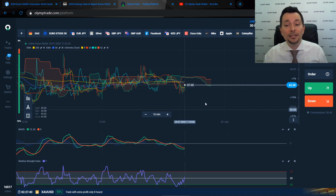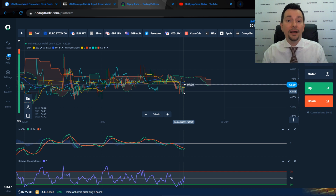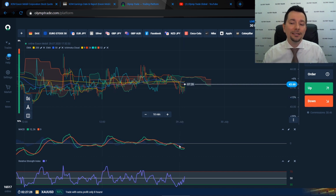And what do we see here? Well, we're dropping down, but we haven't broken the lows of last week. So despite us being bearish on the stock in general, our indicators are showing us that, hey, watch out, we might be close to a turnaround. So this may be either a difficult trading situation, or it's going to be a fade, and you want to be on the right side of the fade, meaning we're going up.